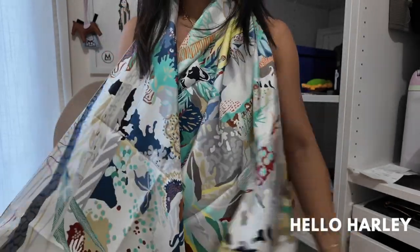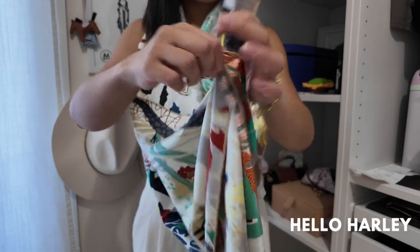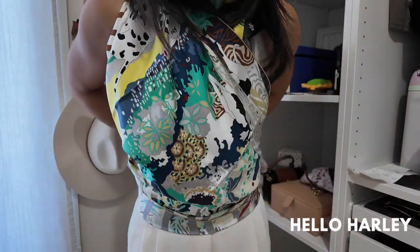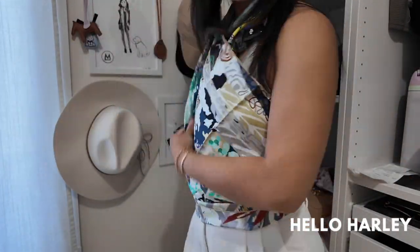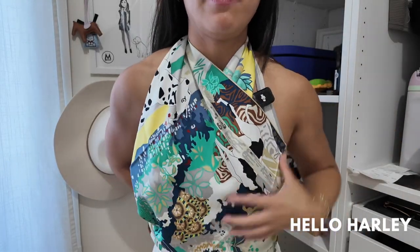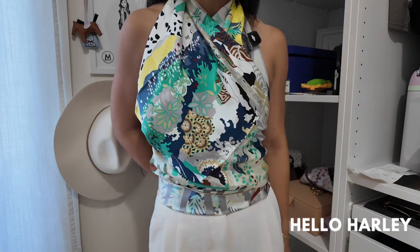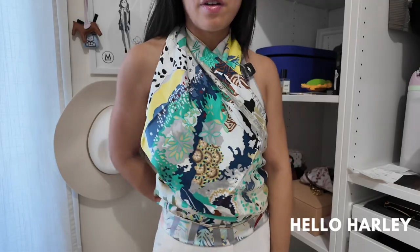So let me show you again. You have your silk scarf, either ends. You're going to swap them. And then you're going to tie it, and then you have yourself a very cute top. And again, you're going to have to play around, zhuzh it up, make sure everything is sitting properly. But that's another way to wear the silk scarf.